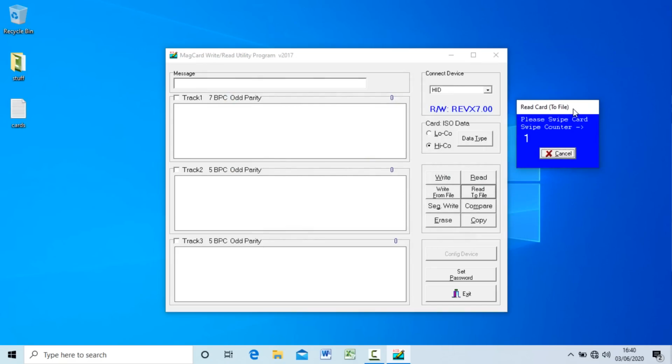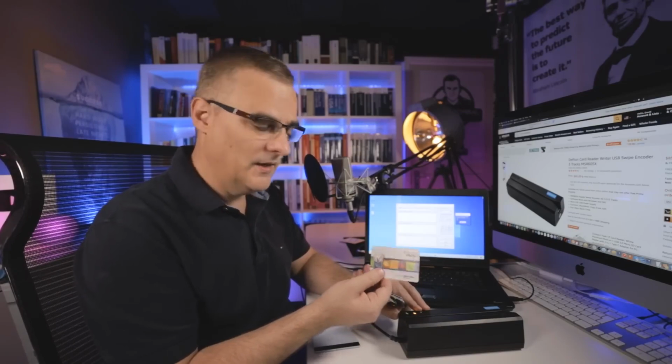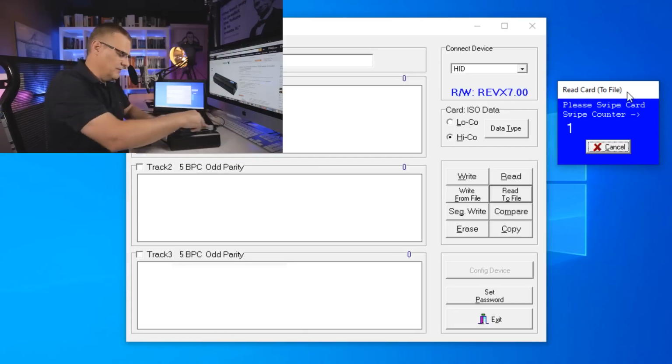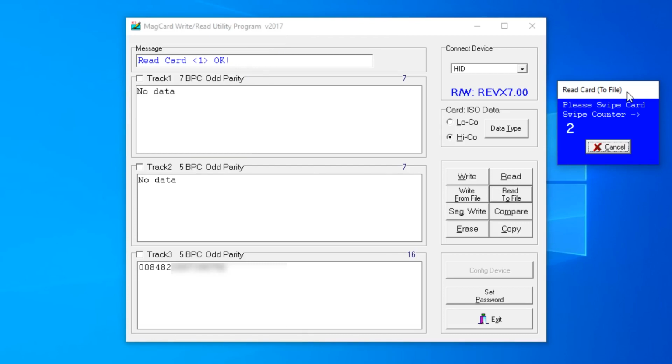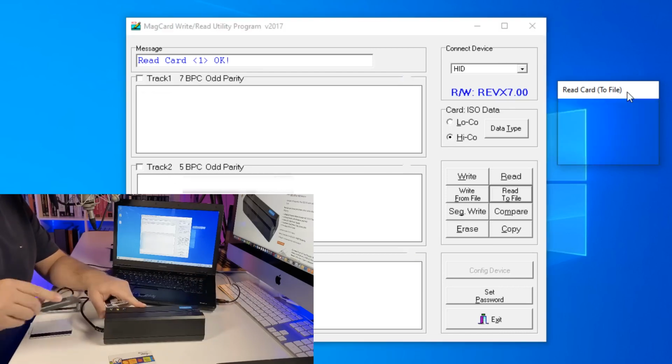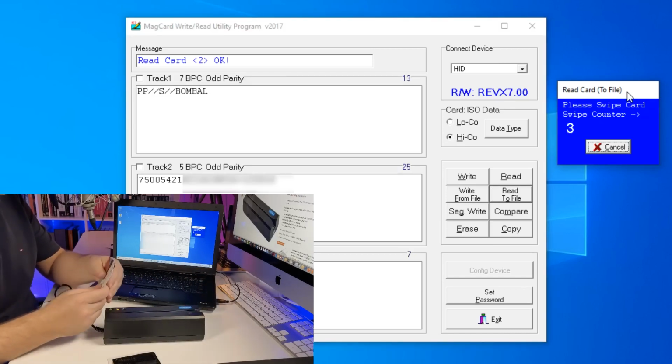And what it's telling me to do now is swipe each card. So here's a shopping rewards card from a retailer. This one is in South Africa. So scan that. That's been written. The only data on this card is on track 3. Here's a rewards card. So it gives me access to airport lounges. That's been read now. That's got data on track 1 and track 2.